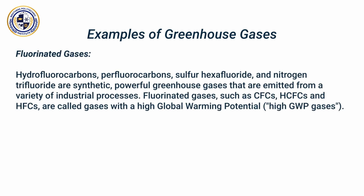Fluorinated gases. Hydrofluorocarbons, perfluorocarbons, sulfur hexafluoride, and nitrogen trifluoride are synthetic, powerful greenhouse gases that are emitted from a variety of industrial processes. Fluorinated gases, such as CFCs, HCFCs, and HFCs, are called gases with a high global warming potential, high GWP gases.